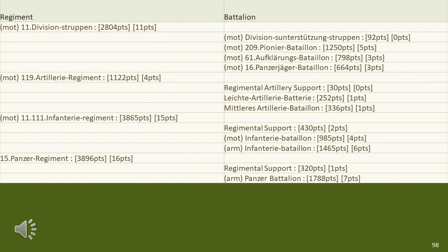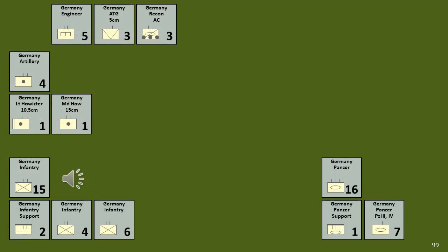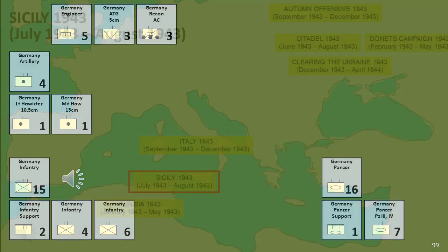By 1943, a number of the earlier unofficial changes had become official, such as the lack of a motorcycle battalion. The divisional strength formations were standard for the period, in the east and also other locations, with the Panzer Regiment being more powerful due to it being full strength and equipped with Panzer IIIs and Panzer IVs almost exclusively.